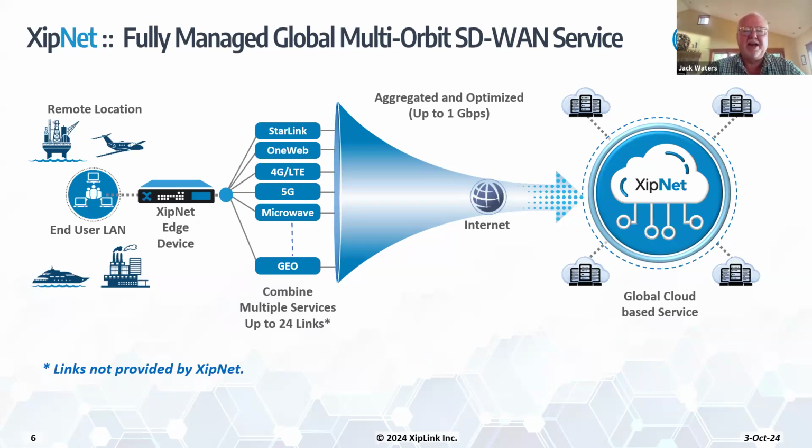That goes into the ZipNet cloud. That's where all the development's been done, and that's one of the main differentiators of this service: you don't necessarily buy any software. You don't do any training of your operations. As Carl mentioned, it's a very easy, low-cost way, on a monthly service basis, to get into the SD-WAN business with no investment on the data center side.